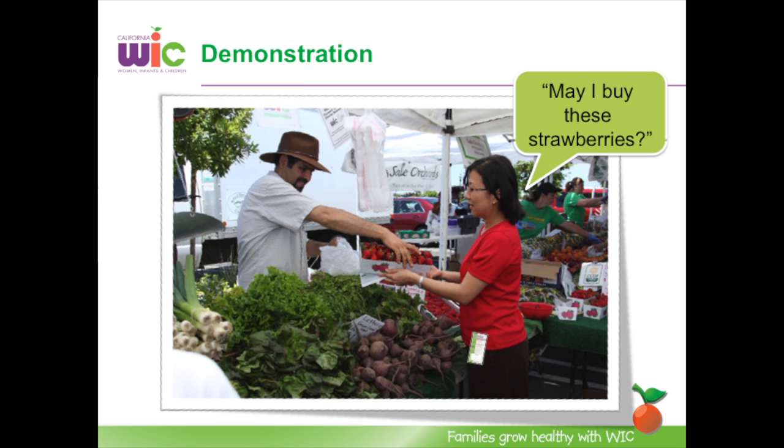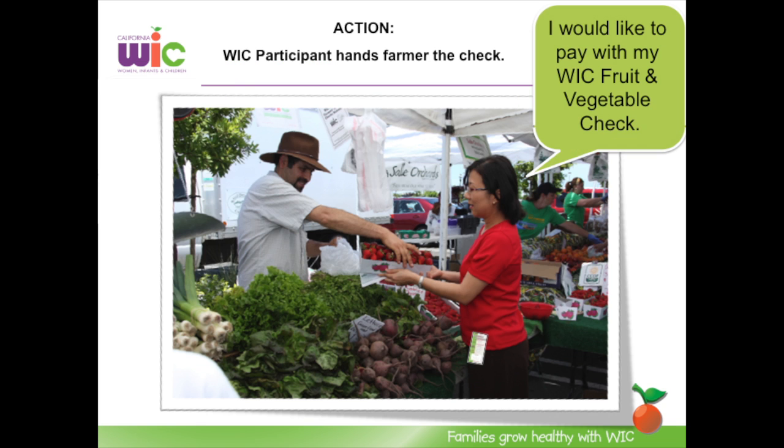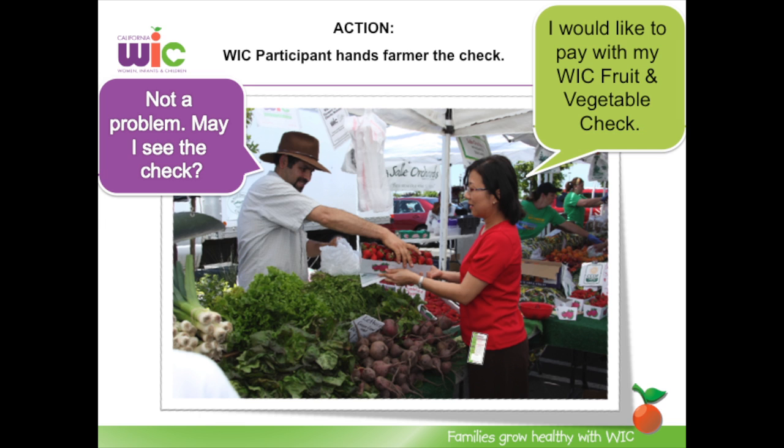Good morning. May I buy these strawberries? Sure thing. That'll be $8. I would like to pay with my WIC fruit and vegetable check. Not a problem. May I see the check? The WIC participant will then hand the farmer a WIC check.